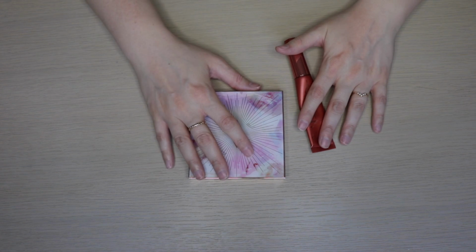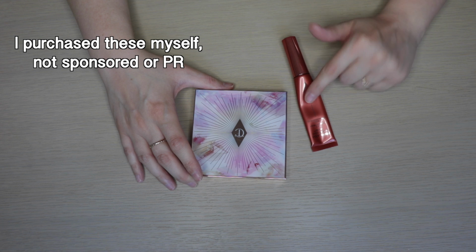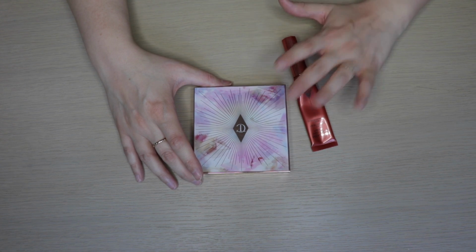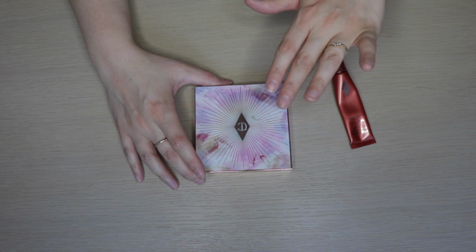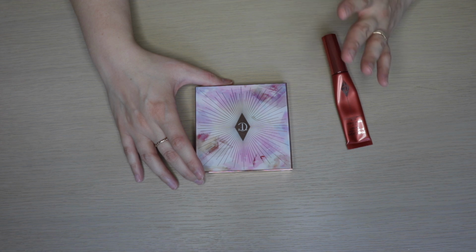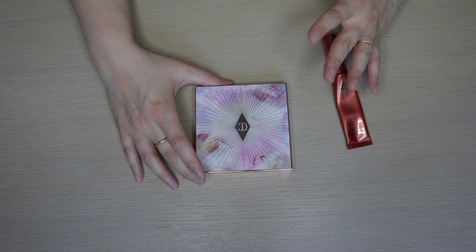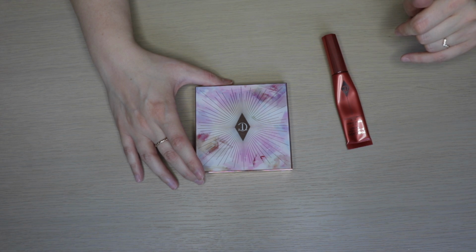Hello! I just got these two pieces of makeup in the mail from Charlotte Tilbury, and I was really excited to see this palette in particular become available again. And I figured I have some other Charlotte Tilbury cheek products. Why don't I do a quick video doing some swatches and comparisons, and that way if you're considering purchasing this but you're not sure how different or similar it is to what you already own, I can give you a little bit of a frame of reference.